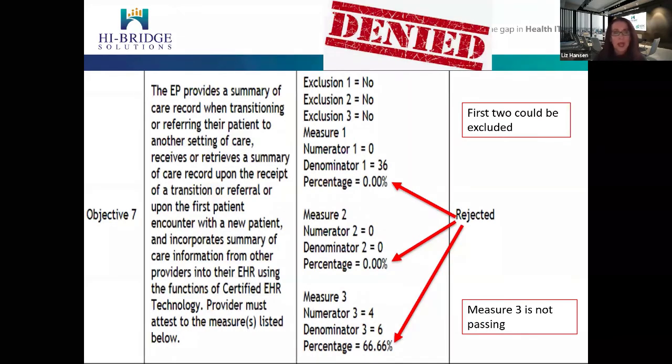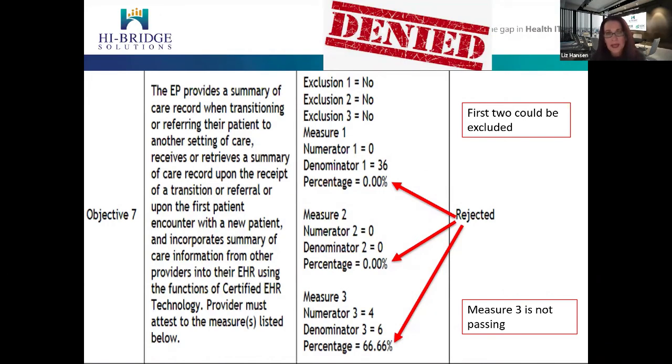Oh, this one's just hurtful. Okay, so this is one of the objectives where you had to report 3, meet 2. Well, this practice didn't meet any. So obviously, if you don't meet them, you're going to fail. But what is sad about this one, or what concerns me about this one, is they could have taken the exclusion for the first one because their denominator was only 36. They could have taken the exclusion for the second one because their denominator was only 2. They could have taken an exclusion for the third one because their denominator was only 6. But they didn't. And they got rejected. So folks, please let us help you with these.